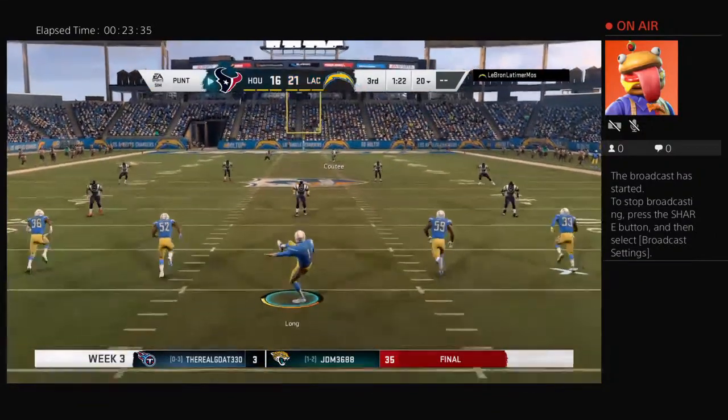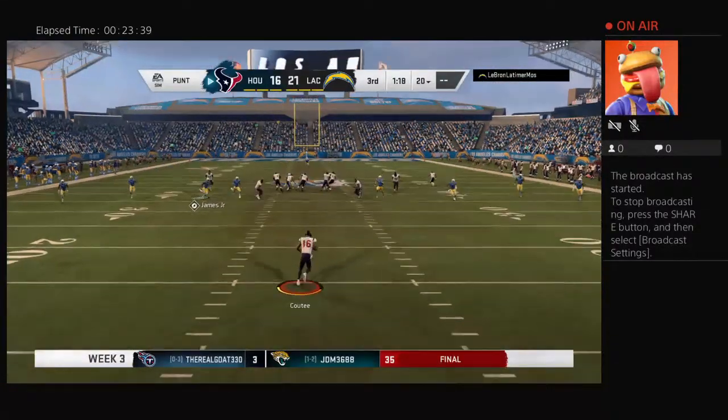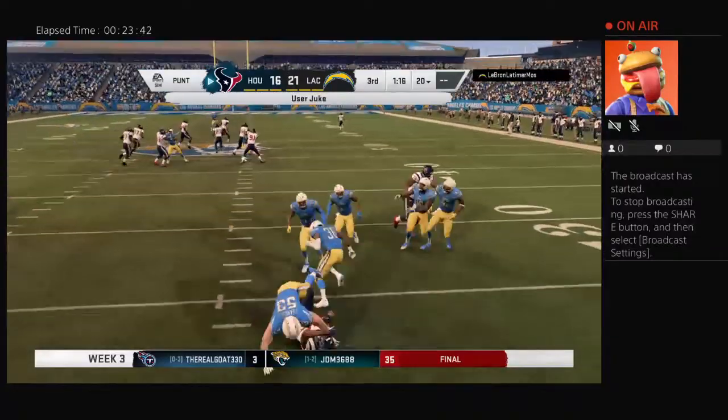And remember, following the safety, you give the football up as well, and they free kick it from the 20 now. They'll look to set up his blockers.